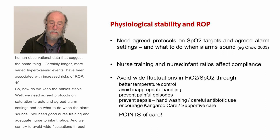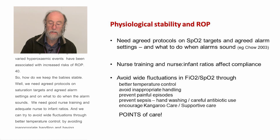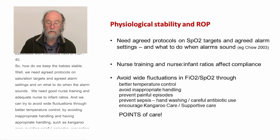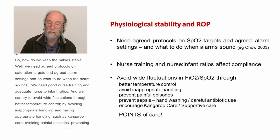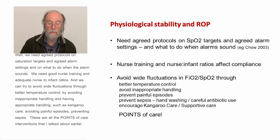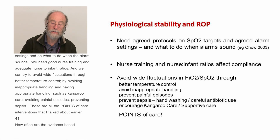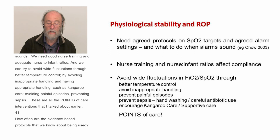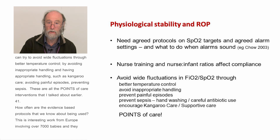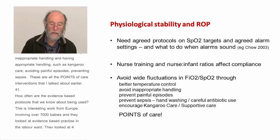So how do we keep the babies stable? Well, we need agreed protocols on saturation targets and agreed alarm settings and what to do when the alarms sound. We need good nurse training and adequate nurse-infant ratios, as I'm sure you will appreciate. And we can avoid wide fluctuations through better temperature control, by avoiding inappropriate handling and having appropriate handling, such as kangaroo care, avoiding painful episodes, preventing sepsis. Again, these are all the interventions we talked about in the points of care idea that I introduced earlier.